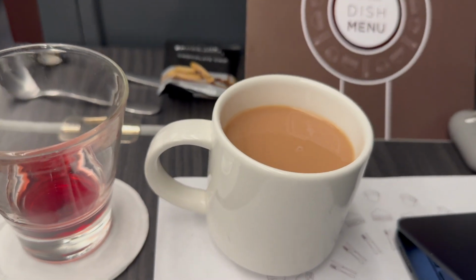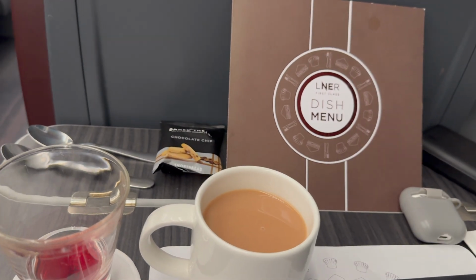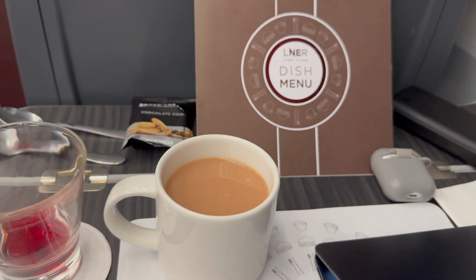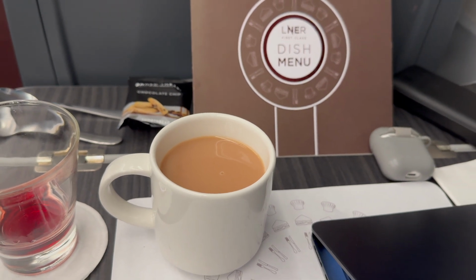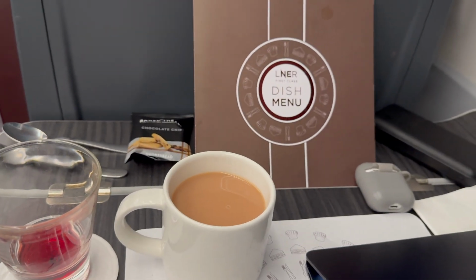So it looks like alcohol's finished and they're trying to give us teas and coffees. Well, I think the train manager, whoever she is, is being a little bit of a battle axe in terms of, no, you can't have this, no, you can't have that. I've had one meal, one pudding, one wine, now one tea. Maybe it's just one at a time.